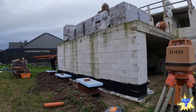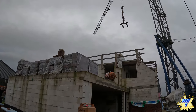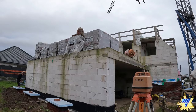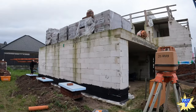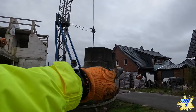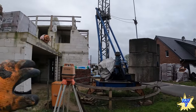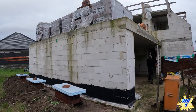And another update, this scrap metal crane is not working again. Super hard, super hard, guys. I have to do everything manually, so the bricks are delivered there, and I have to get them out of the pallets, 12 bricks at once, and then pile them up beside the walls. Yeah, but so far so good.